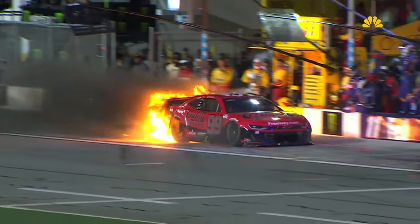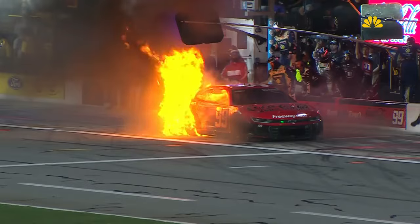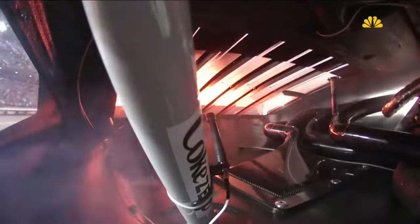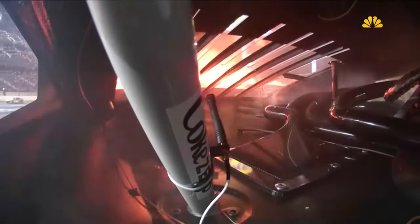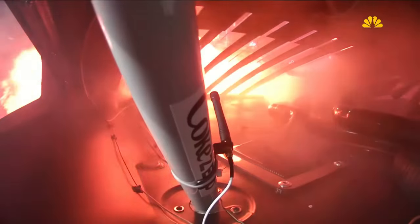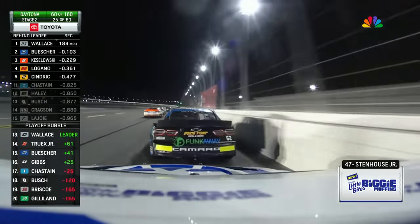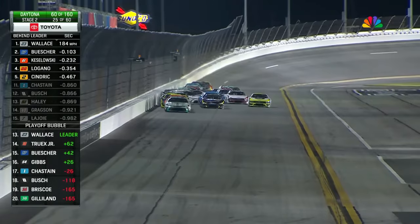This is the 99 returning to pit road after his original pit stop. And the car erupts into flames. On his pit stop, there was some fire during the pit stop, but we have seen that before where a spark will catch a little bit of excess fuel on fire, but this is much more severe than that. I don't know if fuel got spilled into the trunk area and it caught on. What a win would do for him tonight. Incredible.